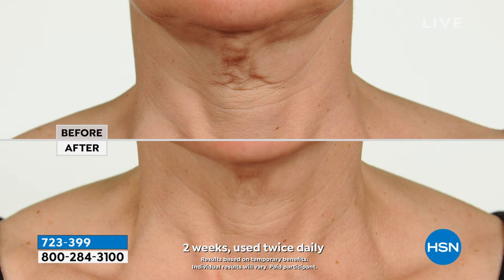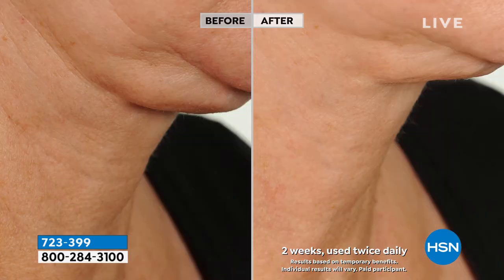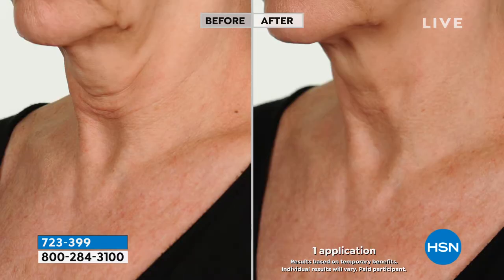These are your instant temporaries. You get long-term benefits, as you will see, by 2 weeks. Use twice daily. So again, this is a highly unusual product. Cool Tight is made for people over 40 who have a turkey waddle neck, neck lining, droopy jowls, crepey looking skin, a décolleté area. I think we have a picture of the décolleté too, because vertical lining is very common.